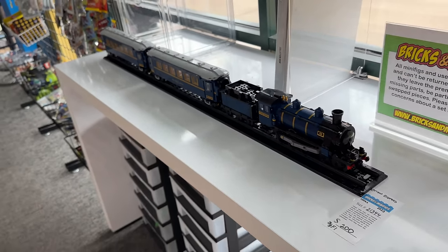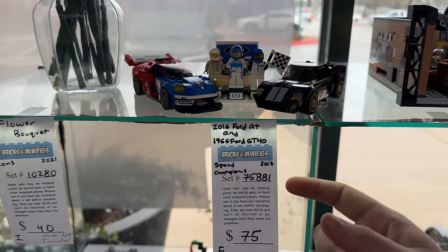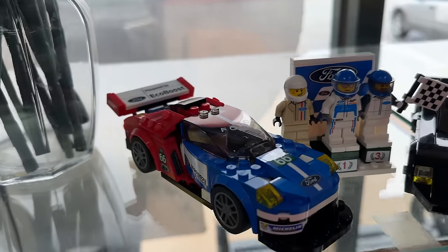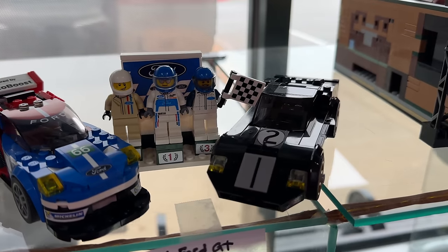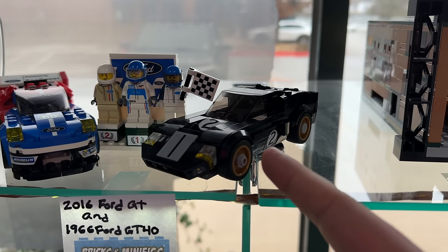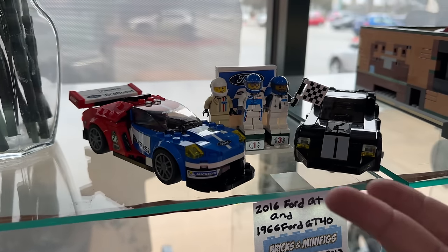It's beautiful. This is for you old school Speed Champions fans, back when they were only doing the 6x. I don't know, there's something cute about the little 6x Speed Champions. You have a little Ford logo there. That's really cool. The Mustang over here. I can appreciate the argument that people like the 6x better. The 8x are nice because you get way more detail in it, but these are really cool too.